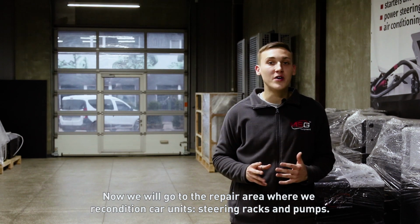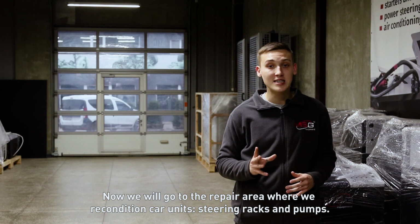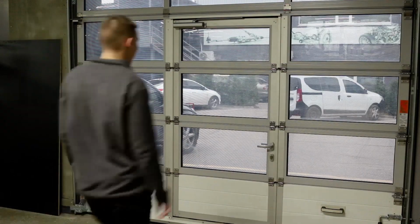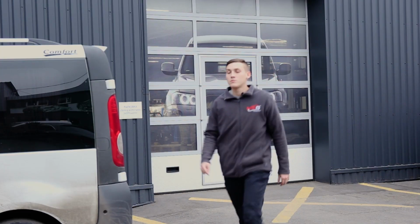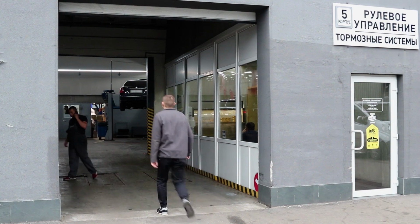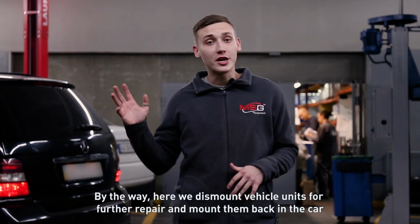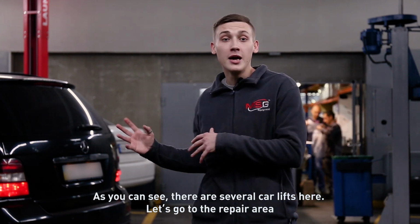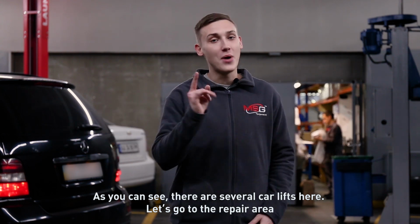Now we will go to the repair area, where we recondition car units, steering racks and pumps. Let's go! By the way, here we dismount vehicle units for further repair and mount them back in the car. As you can see, there are several car lifts here. Let's go to the repair area.